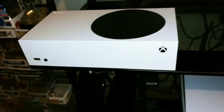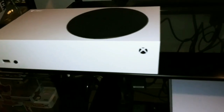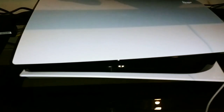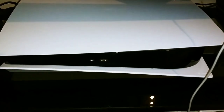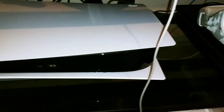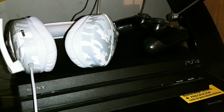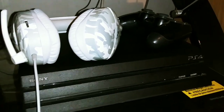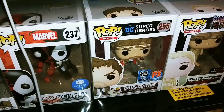Got my gaming setup here. This is where most of the fun in this room comes from. Got that Series S and the PS5, man. Waited like 2 years after this thing came out before I was finally able to find one. And still got the PS4. This is what I watch any streaming services on. So I still get some use out of it.